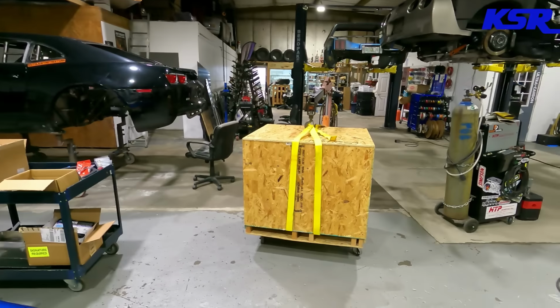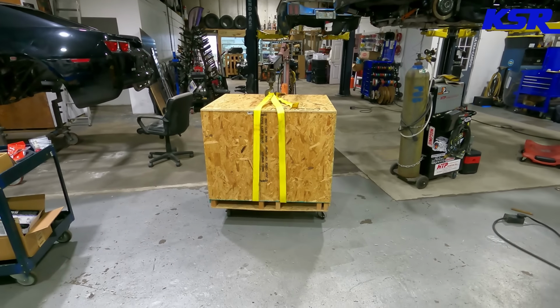But this box showed up last night. And in that box is a new Texas Speed 388. We sent back the parts that were salvageable from our engine from last year. And this one's got some upgrades that we'll talk about in a little bit.